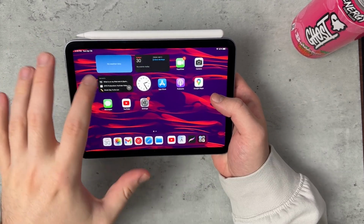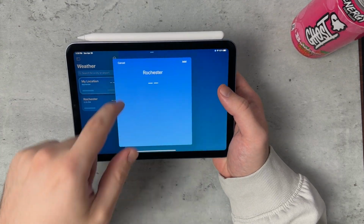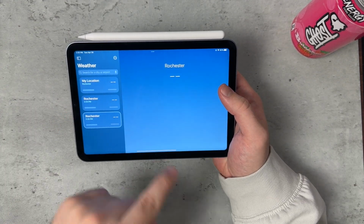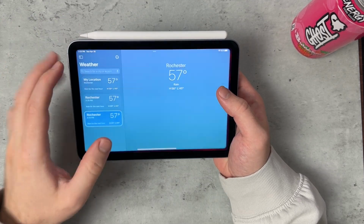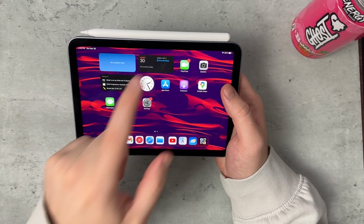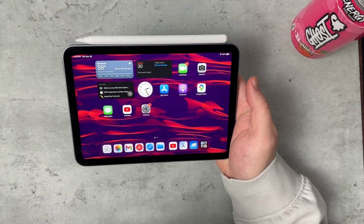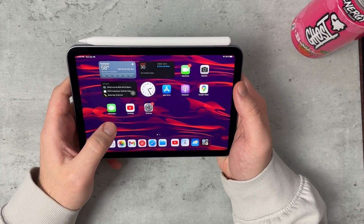But right here on the home screen, I typically use weather. Let's add the weather to Rochester right here. So we're going to add the weather there. I have a weather widget, and it's raining outside right now. And I do have the calendar. I do have FaceTime and camera, just a necessity. Sometimes I like to FaceTime on the iPad Mini.